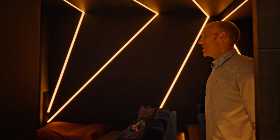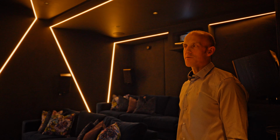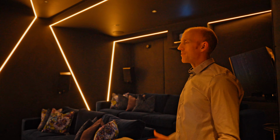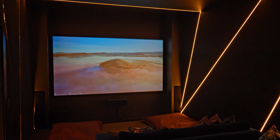And then from a showpiece point of view, the cinema is pretty epic. You've got a huge screen, some very fancy LED lighting, 3 layers of seats, Atmos surround sound. It's definitely a pretty cool place to watch a movie.